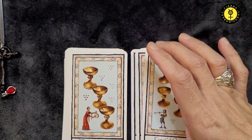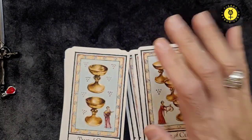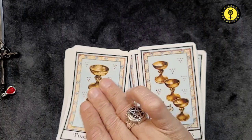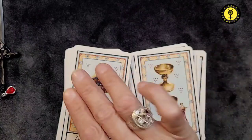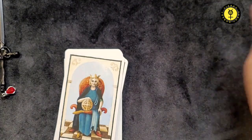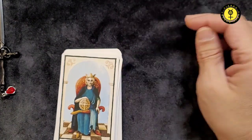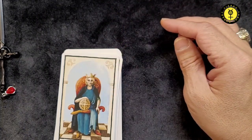Three. Two. One. Oh, that is an attractive cup. Put these aside. Now, the King. He looks like a 70s musician.